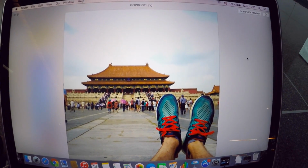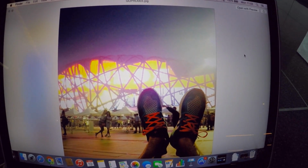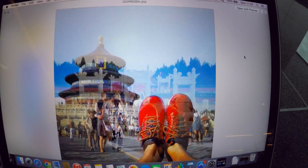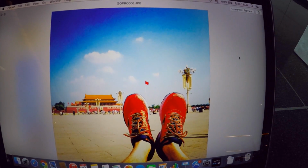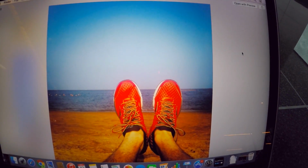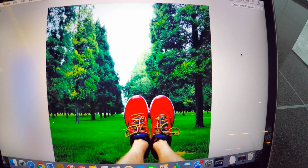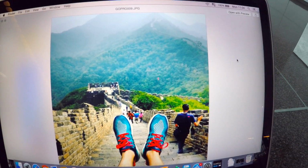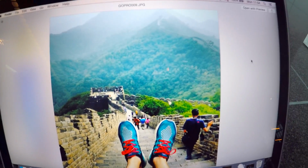The first one, the Forbidden City, then the Temple of Heaven, the Bird's Nest Stadium, the Temple of Heaven again, the circular mound altar. This is the Temple of Heaven itself. Tiananmen Square, the Yellow Sea, which you can reach by train from Beijing, the Temple of Heaven Park, which is an absolutely wonderful place, and of course the Great Wall of China, which is something that you should really do while being in China.